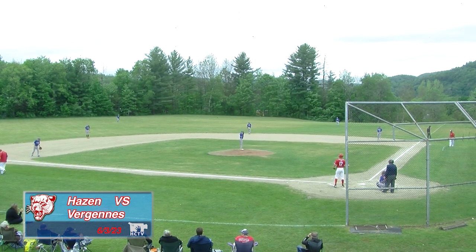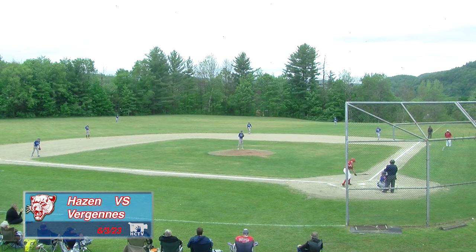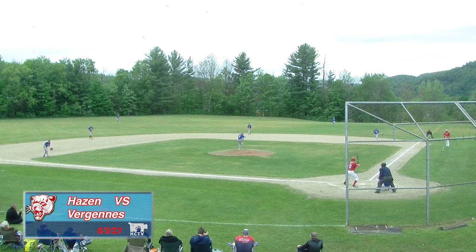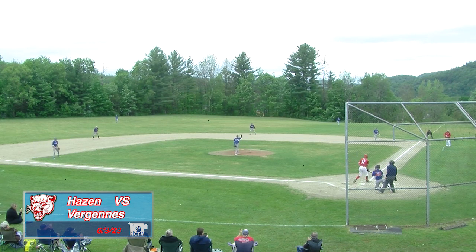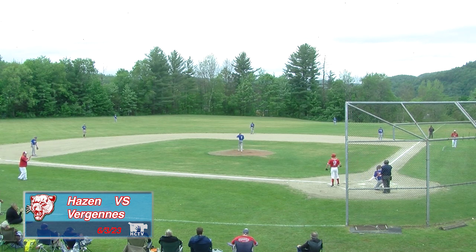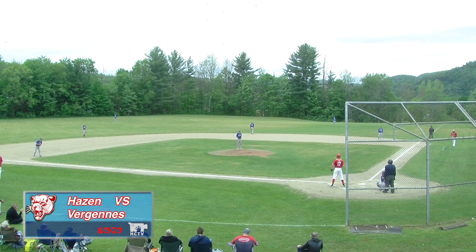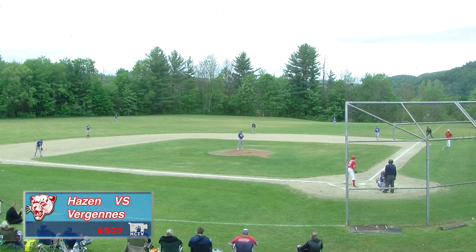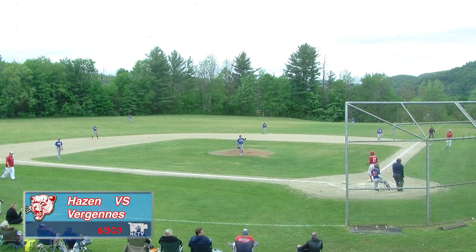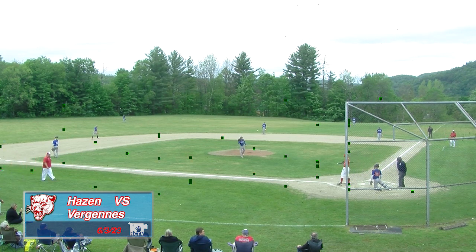You see Spencer Howard and some words of confidence there for James Montgomery. Oof, Montgomery swinging it like a golf club on that one. So Montgomery trying to shorten up here and make contact. No balls and two strikes. Kimball's going to kick and deliver. Montgomery, he's going to foul that one back into the willow tree.